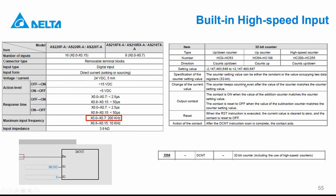And here you can see that for the high speed counter, we use the counter instruction. It is a 32-bit counter, including the high speed counter as well. So here on the left hand side you can see, if you'd like to use the high speed counter, then you have to use address HC200 and the others. Then you can make the wiring and then it works properly.